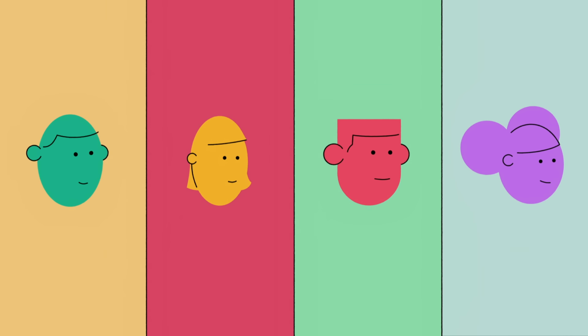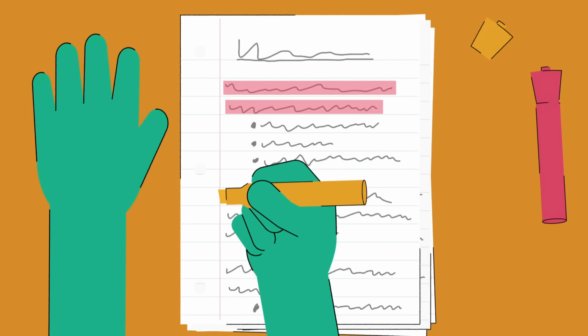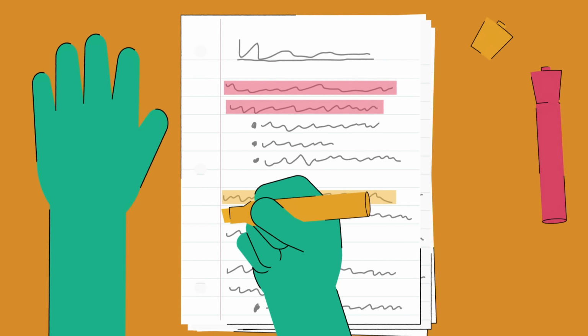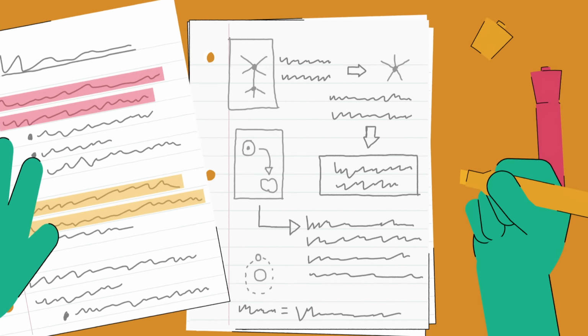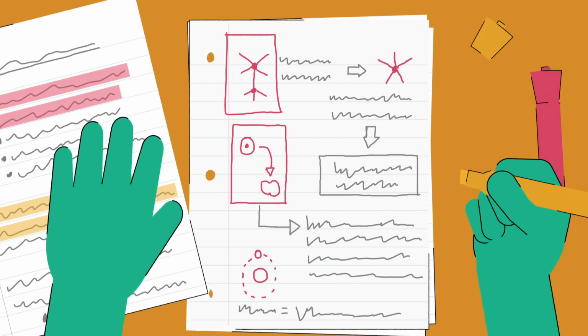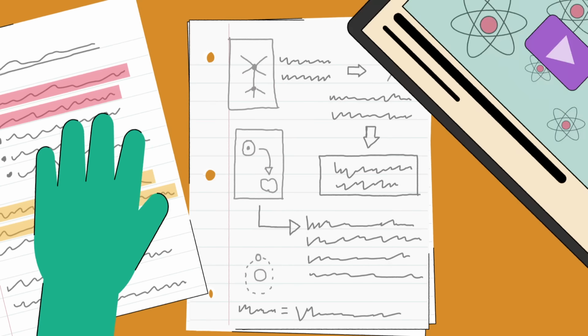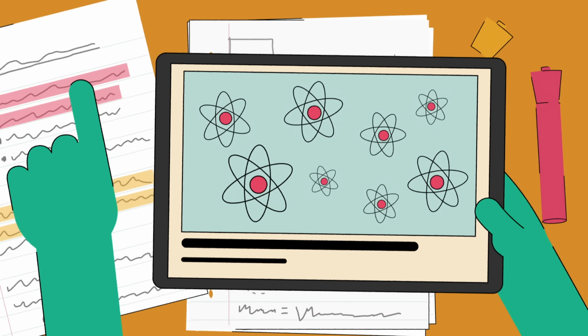Let's take a look at how Jonathan and a few of his classmates study. As a visual learner, Jonathan finds it helpful to color code his notes. He finds it helps him to organize information and internalize it better. He also creates diagrams while studying, finding that they help him to better understand certain structures and ideas. Jonathan watches videos too, finding them helpful for extra information.